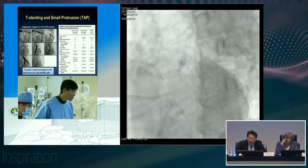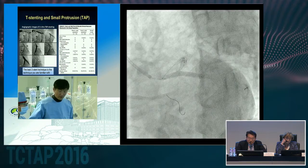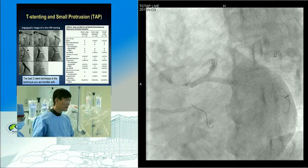Inflation, 18, circumflex 18. So we found in our IVUS study that circumflex ostium is not well expanded. And inflation, 8, I think 10, we have to leave after 10, kissing. 12. Okay. So can you give deflation.